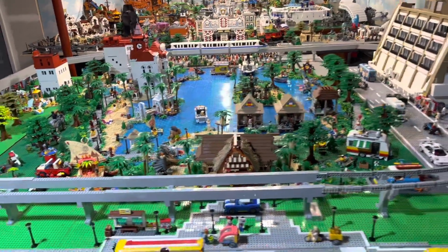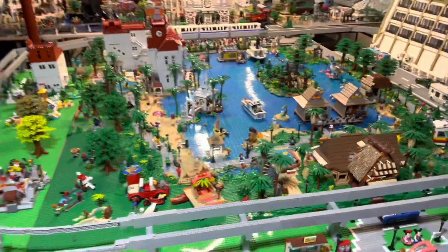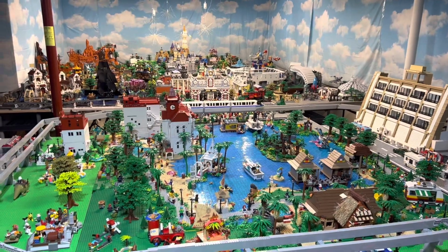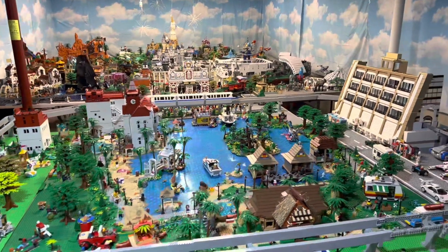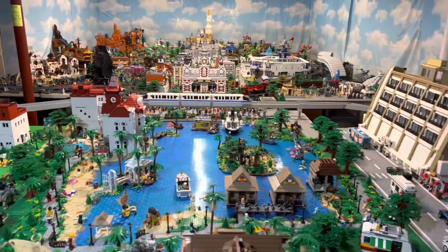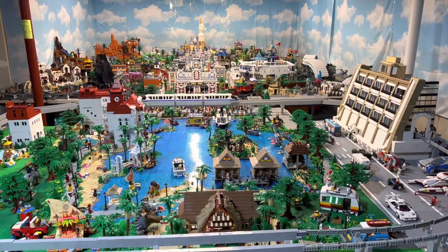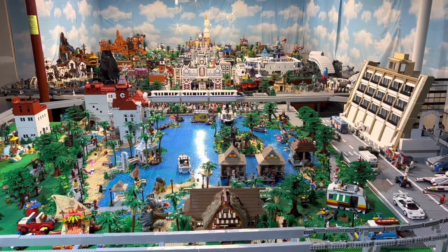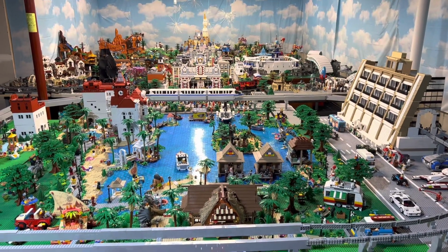Got to get the tops of the monorail tracks. I need to get the tiles on there. I've got to get over to my minifig shop near my home here. They've got like a grab, buy it by the pound, and so I've got to get in there and get some tiles and get some things up to tip-top shape. But things are looking pretty good.